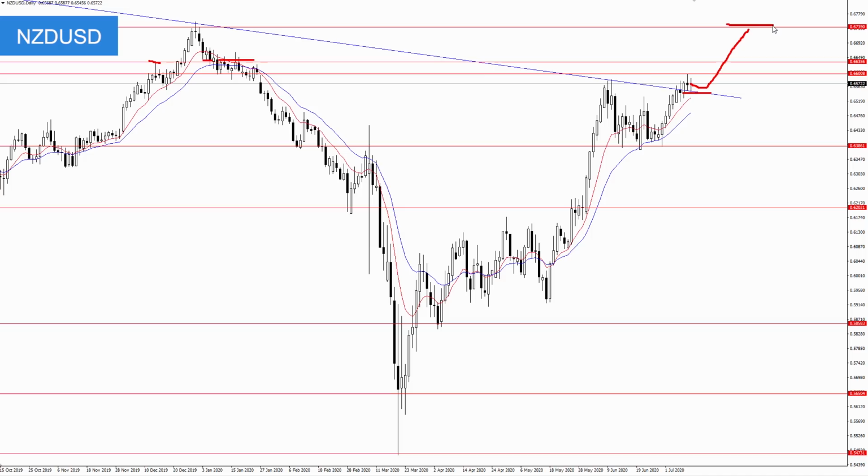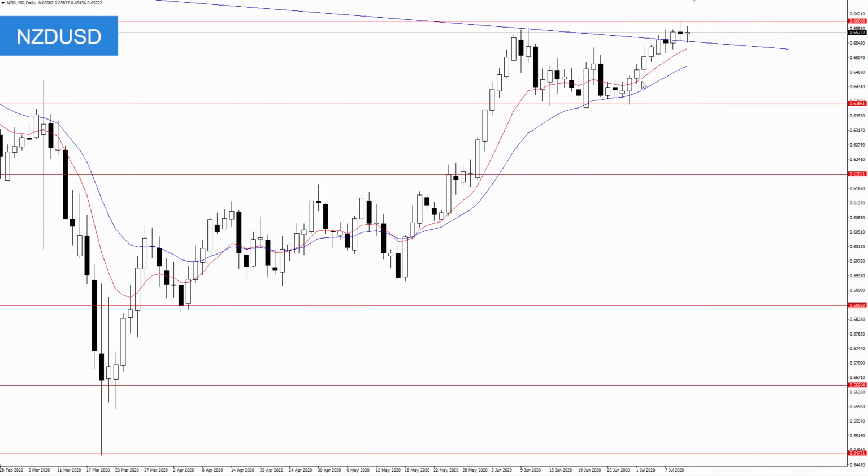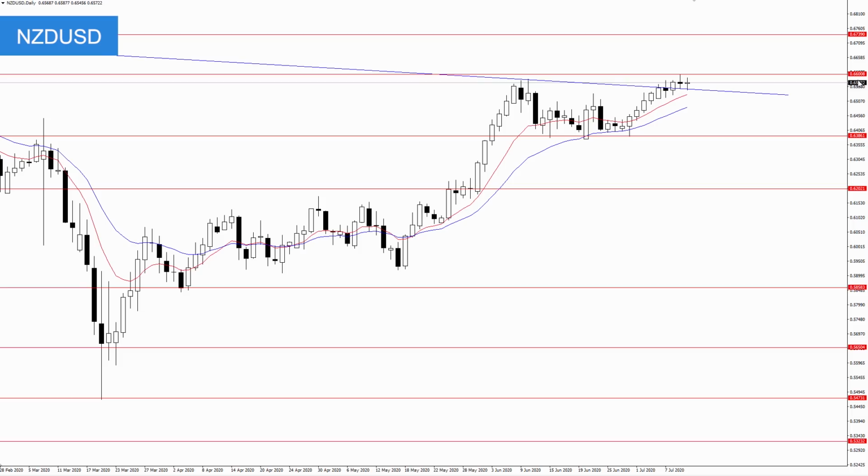67.30/40 area. Alternatively, if we see a daily close below 65.50, that would signal weakness and could also expose this recent support area around 63.80. So in my opinion, the New Zealand dollar could present an opportunity either way, simply because if we do see a daily close above 66.00, that could be what it takes for a run up to 67.30/40, whereas if we see a daily close below 65.50, that could present a short opportunity, as it would indicate that this up here was a false break and also expose 63.80.